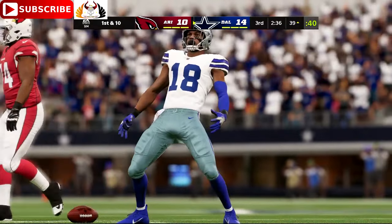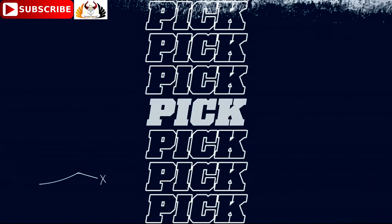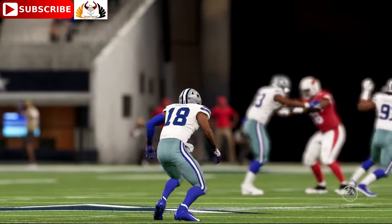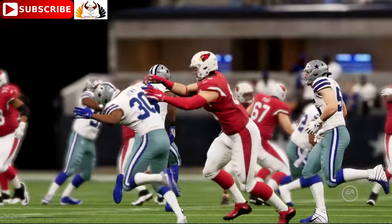Well, that was one I kind of saw coming, Charge. He had a free safety just hanging back there over the middle, waiting, and he saw that ball go in the air, and he jumped on it. And I don't know why the quarterback didn't see that.